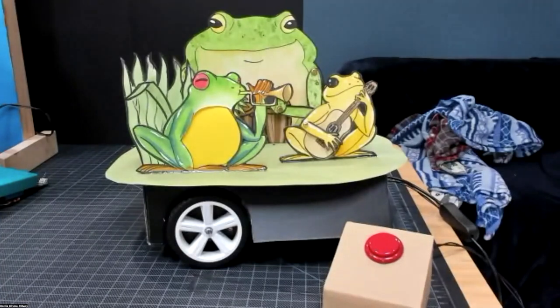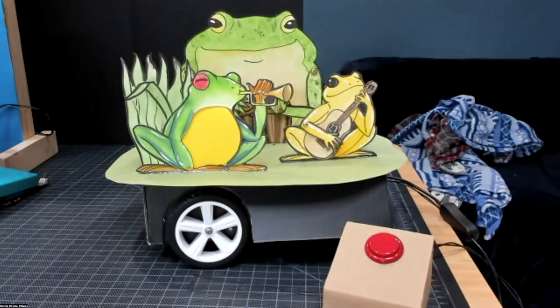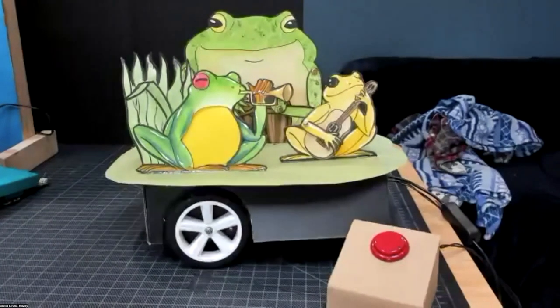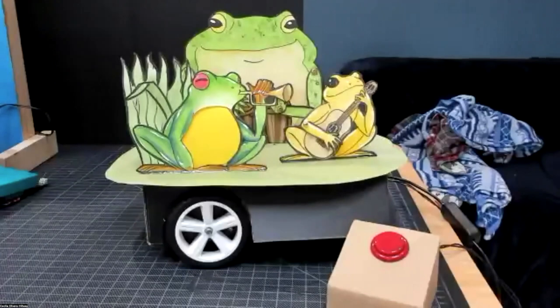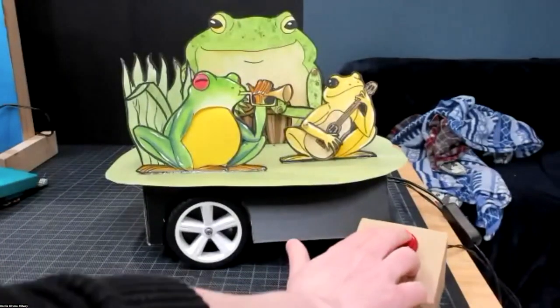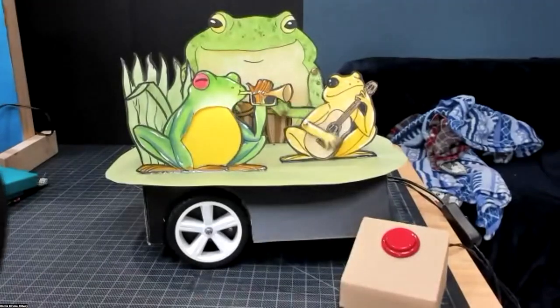There's something wonderful when the kids are successful at something. Maybe they won't remember the coding as well, but they remember they were successful, they had fun, and they'll likely try it again. For people who haven't seen the frogs, I'm going to get them to do it. That's amazing.